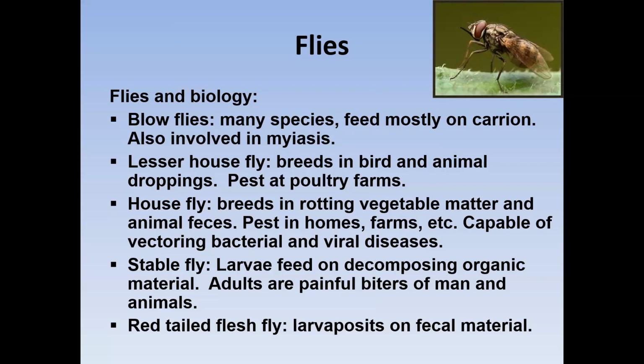They breed in rotting vegetable matter and animal feces. They're pests in homes and farms, and they're capable of vectoring bacterial and viral diseases, and even helminths, actually, so basically worms. The stable fly, the larvae feed on decomposing organic material, so you'll see those in compost, or if you pile up grass clippings, you'll often find the larvae in those. And the adults are very painful biters of man and animals. They look basically like a housefly, except they have a proboscis that sticks out in front of them like a little dagger or a spear. And the red-tailed flesh fly, the larvae are deposited on fecal material.